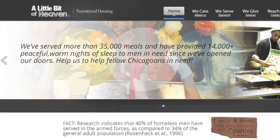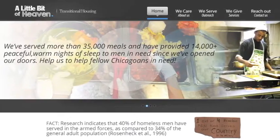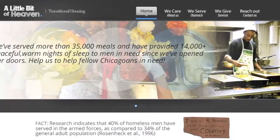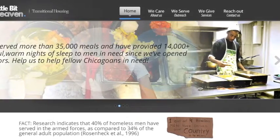In this close-up of the banner, we've included a quote for a visitor to read. This allows them to see the successful impact that A Little Bit of Heaven has had on the homeless community. We've also inserted facts on homeless men onto the homepage. These quotes are to help potential volunteers and donors understand a piece of homelessness and to persuade them to donate to A Little Bit of Heaven.